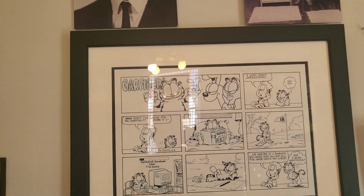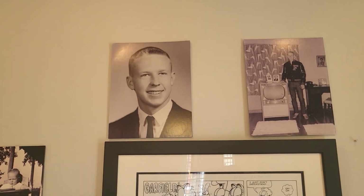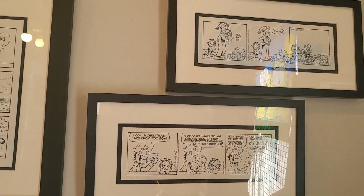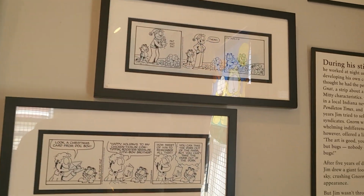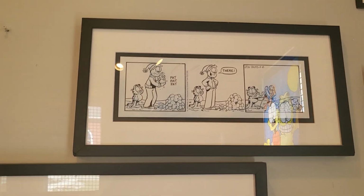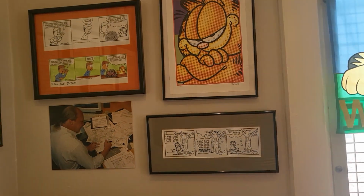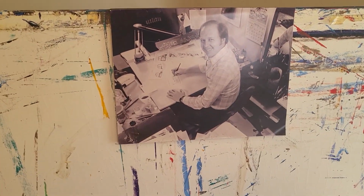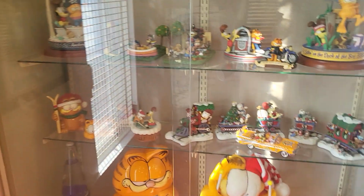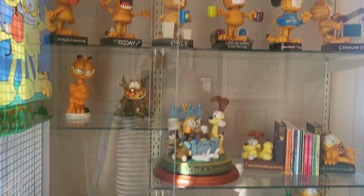Garfield the Cat. So he has passed away as well. And there is a picture of him. And Garfield the kitty cat.